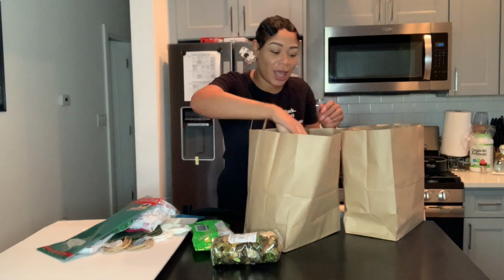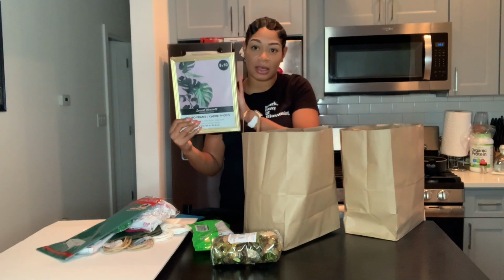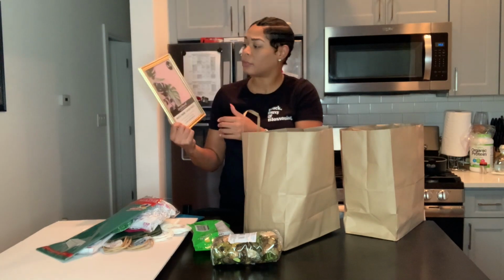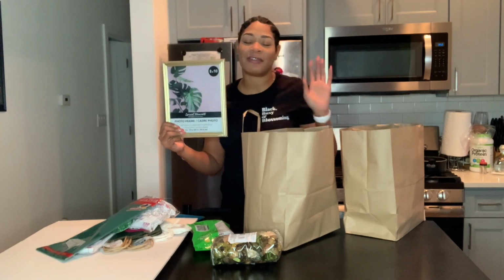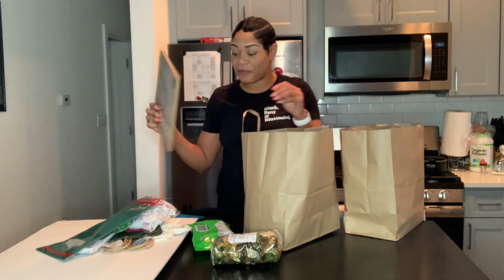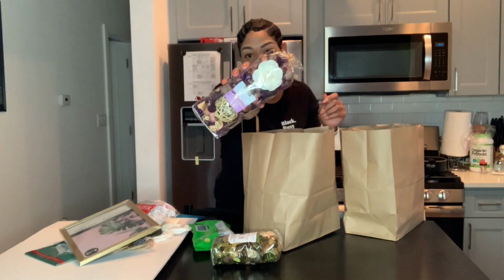So let's see. I got a nice gold picture frame. This goes with my color scheme as well. I'm gonna put a printout of my services in here. So it's just gonna be a printout of the services that I offer, the pricing, and all that good stuff. I actually should have got another one so I can do my contact information, but I'm gonna be giving out cards, so they're not gonna need it. But I'm gonna put my services in here so people can have a menu of my services and the prices.